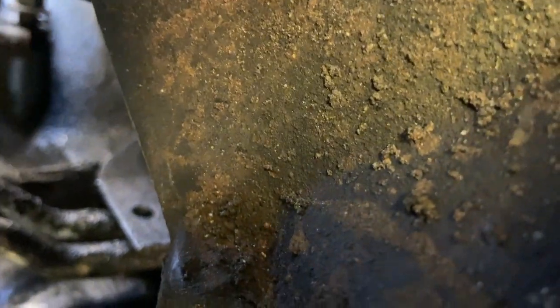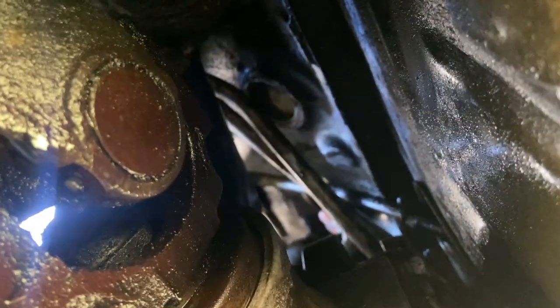Now if we crawl under here, I went ahead and pulled the little skid plate here. There's two lines coming in here. There is a clamp. I don't think I'll be able to show you. Maybe. Oh yeah. You see that little plate right there? It's a clamp that holds those two on. And they come back here, up through there, and they go up above the oil filter housing.